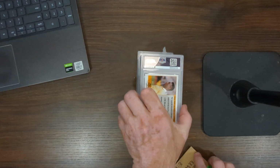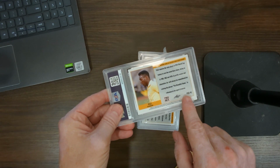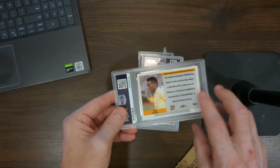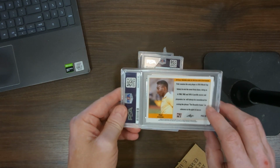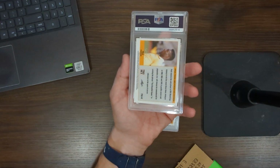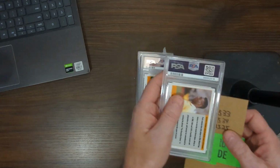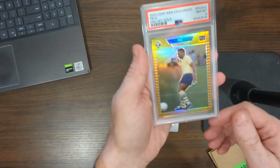Now this is where I got hammered. This is one of the grades I saw. A '99 Pele Pro Set Gold card, web exclusive. I bought it from the website. It looked pristine to me. I know that's subjective, but come on. And I already saw that it was an 8. Look at this.